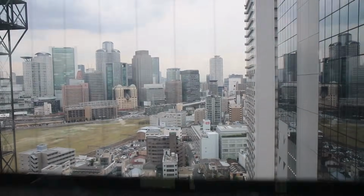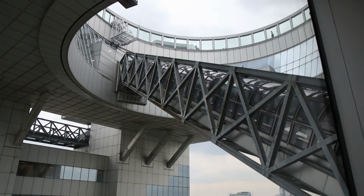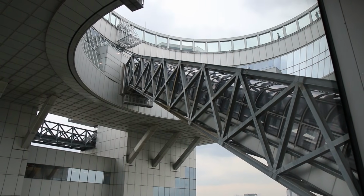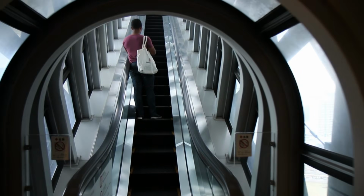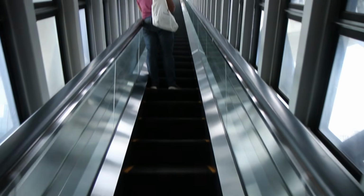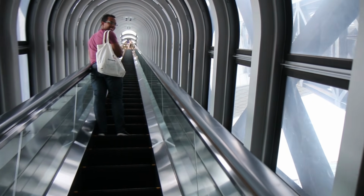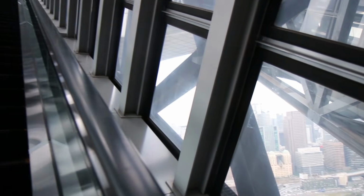Wow. That is a little freaky. You okay, mate? Okay, so we made it to the 35th floor, but we still gotta go up. That is the top there. It looks like we're entering into a space shuttle, but it's a single file escalator through the tunnel, which is like suspended in the middle of the air. That's pretty awesome.